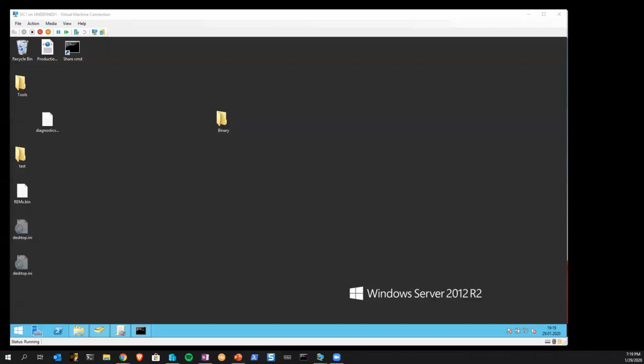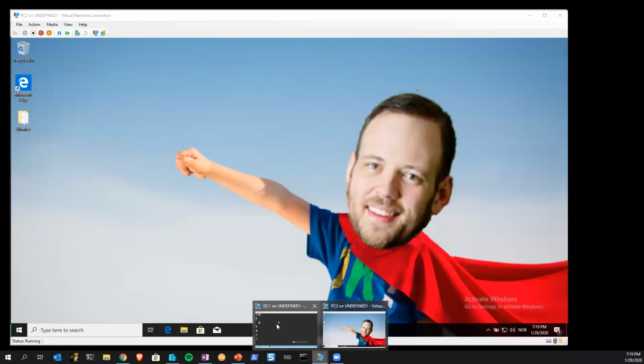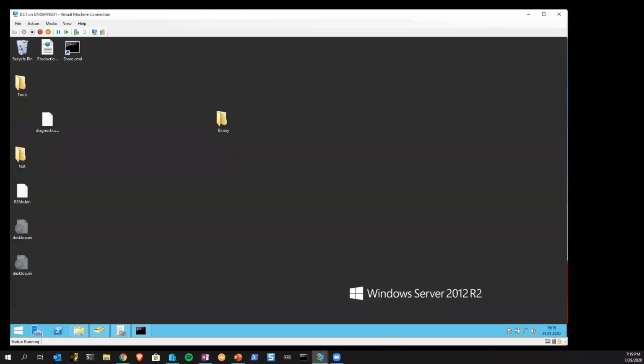First off, this is a domain controller. I have a domain controller, and I have a normal Windows client logged in as a normal user. Not this user, but a normal user. Okay, so first off, we're going to prepare the environment a little.